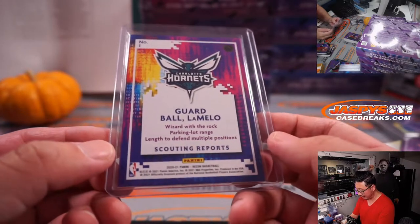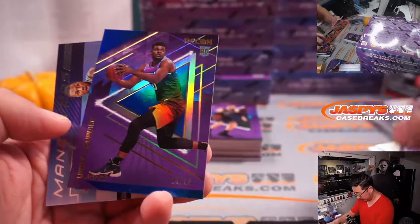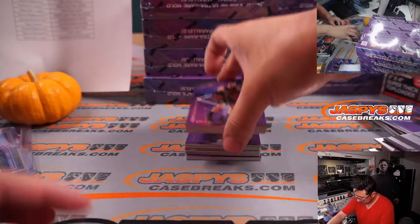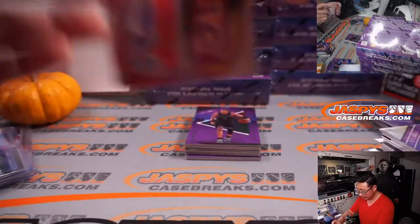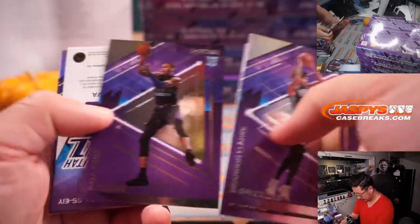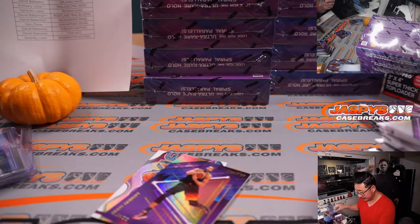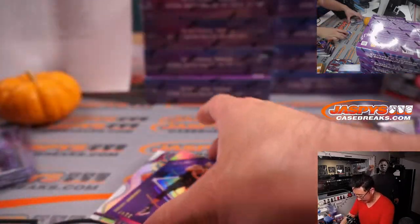Wizard with the rock, parking lot range, length to defend multiple positions. There's Udoka to 99, 24/99. There's Jayshon Tate to 199 for the Rockets. That's for David in Houston. And Ersan Ilyasova, glorified signatures, 94/99. That's for Utah, David B. with the Jazz. David just hitting all over the place. He's got a lot invested in this break. We're going to hear his name a lot.